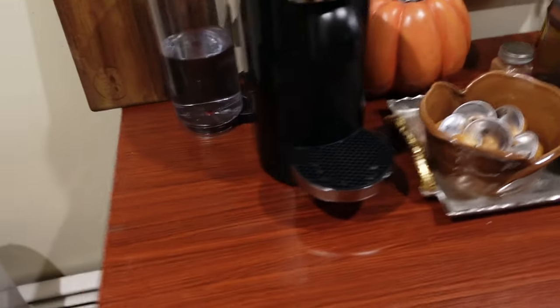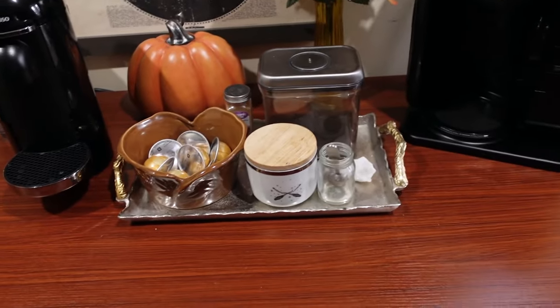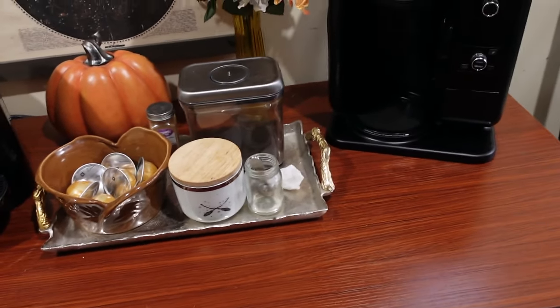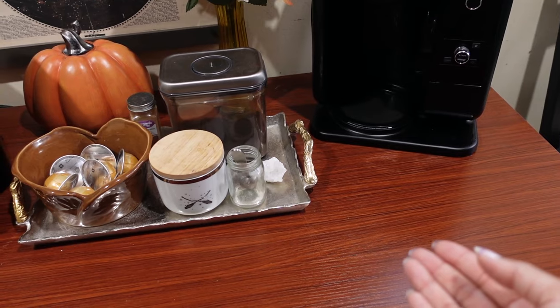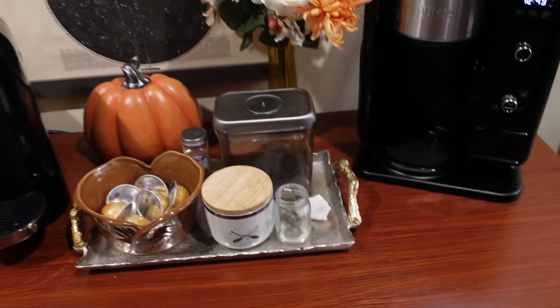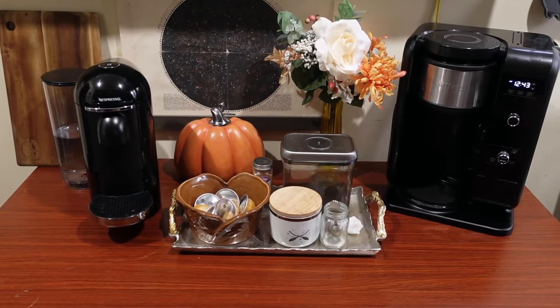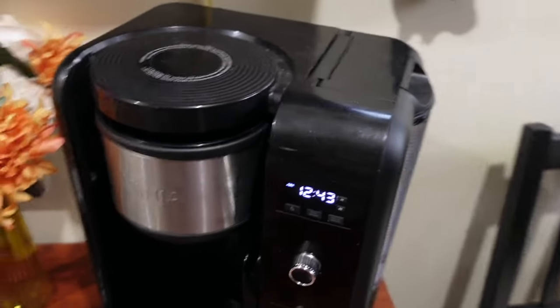I really wanted to put a tablecloth, like a spooky one, but I just know that if sugar spills or coffee grounds spill, it'll just be a mess. So this looks really cute and cozy. We have both of the coffee makers. It's kind of fun because I can pour the water from above for both of them, which makes it really convenient, just having it all open.